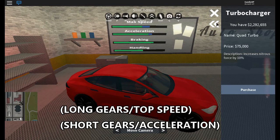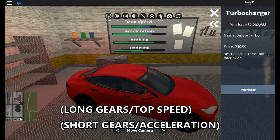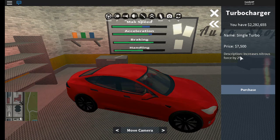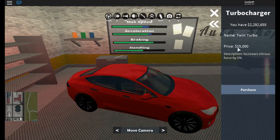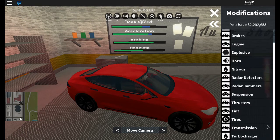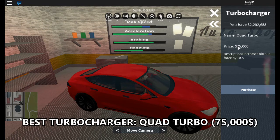Now we're moving on to turbochargers, and the first one is a single turbo, 7.5K is the cost, and it only increases your nitrous force by 2%, which is not at all fast. Well, I mean 2% is still better than nothing. The twin turbo increases your top speed by 5%. Better, still it costs more, 15 grand. And this one has a crazy asking price, 75,000 for a 10% increase.